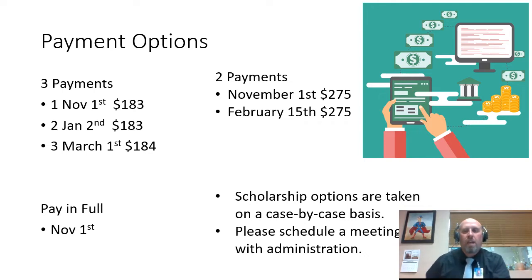Okay, here's some payment options. We actually have three different payment options. We are allowing you to pay in three separate payments, two payments, or paying in full. The dates for three payments, if you choose that option, would be November 1st, 1/3 of the cost, which is 183, January 2nd, 183, and then March 1st, the final amount, which is 184.